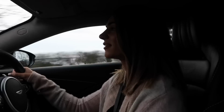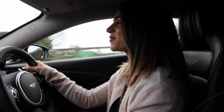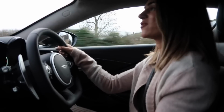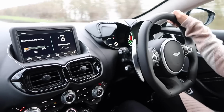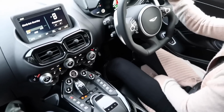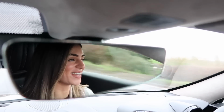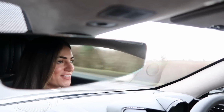Lovely. Just try not to go through too many puddles because I washed the car this morning. So why did we pay all that money to have it coated if we're going to moan when we have to go through puddles? Well, you know. It like flies. I'm only doing 55.